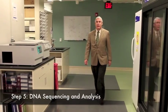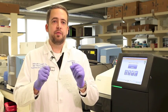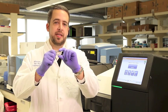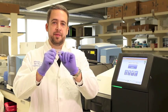A second critical facility within the Institute is the Genomics Core. We then take that isolated DNA and here in Genome Sciences prepare that DNA for genome sequencing. Using state-of-the-art technology like this flow cell, we can then sequence the entire 3 billion bases of a human genome.